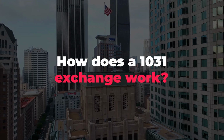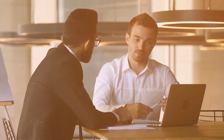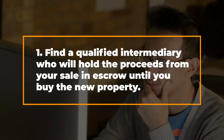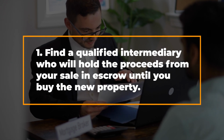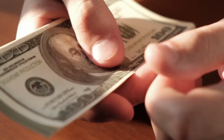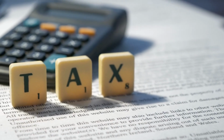How does a 1031 exchange work? I thought you'd never ask. According to Section 1031 of the Internal Revenue Code, or IRC, you need to follow certain rules to qualify for this tax break. First and foremost, you need to find a qualified intermediary who will hold the proceeds from your sale in escrow until you buy the new property. You cannot touch or receive the money yourself, or else you will trigger a taxable event.